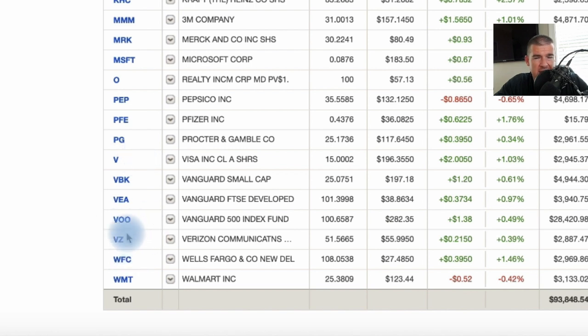Verizon, and telecom. So that kind of helps solidify that communication services sector exposure. Wells Fargo in financials with WFC, and then Walmart as well. Just another cornerstone that fits really well in this portfolio.